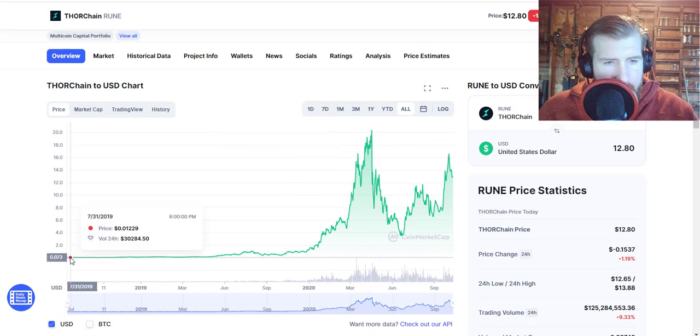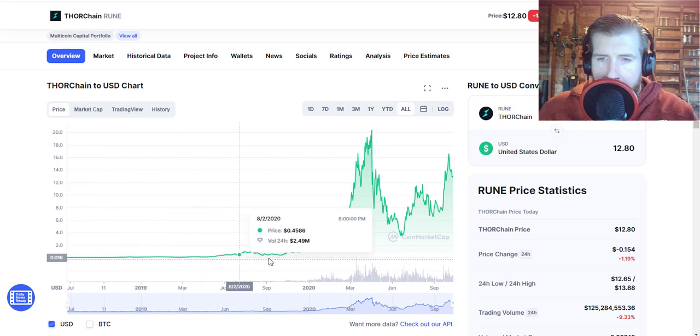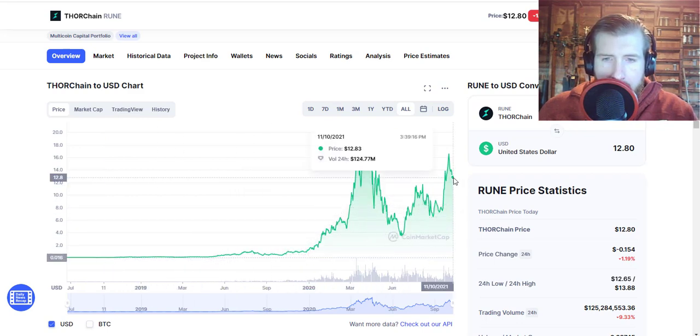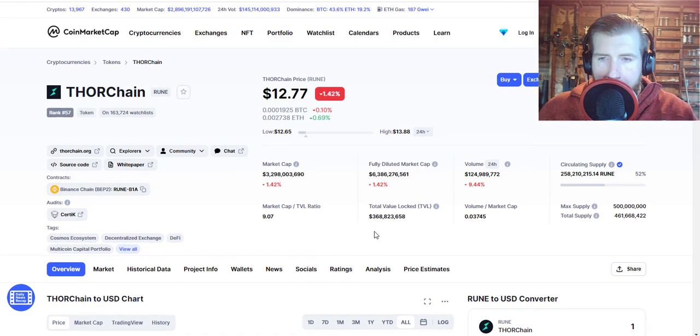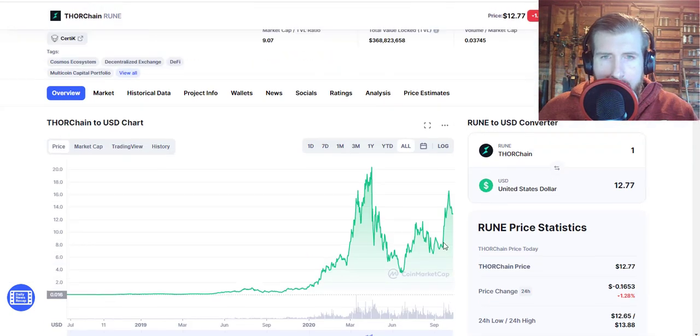But I want to go back a little bit. If you got in back in essentially August, this was one penny, 1.264 cents. And so already this coin has basically 1,000x'd. And I think it could probably go another 10x by the end of Q1 2022. And we'll get to that in a little bit.